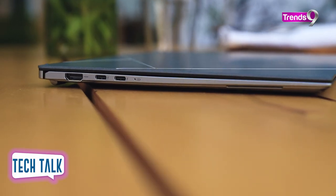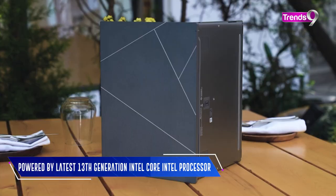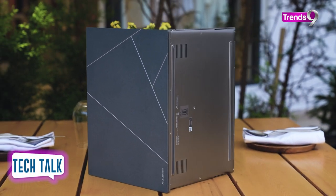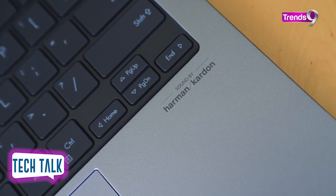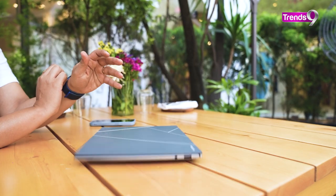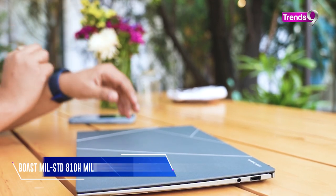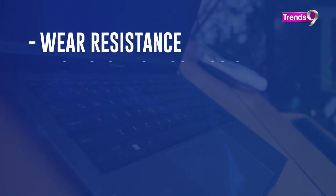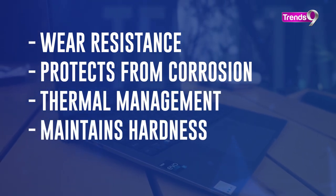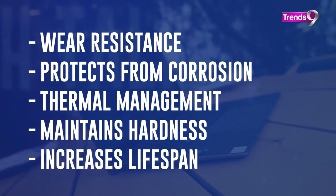It's also designed keeping the environment firmly in mind, using recycled metals and plastic in its construction and utilizing sustainable FSC-certified paper packaging. The basalt grey model features the exclusive and revolutionary ASUS plasma ceramic aluminium material that transforms the aluminium lid using an environmentally low-impact bath-based method, and this makes it wear-resistant, protects from corrosion, makes thermal management easy, maintains the hardness of the book, and also increases its lifespan.